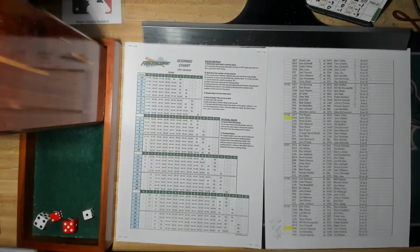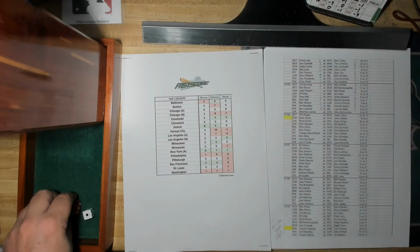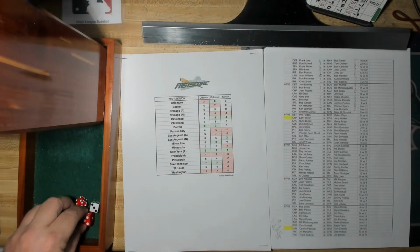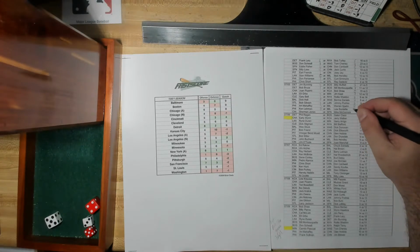Braves 12-41, and that is also 5. They will tie. Philadelphia, let's see, 4 minus 3 is 1. Braves, 5 plus 0 is 0, and the Braves will win that game. They will win both in the doubleheader.